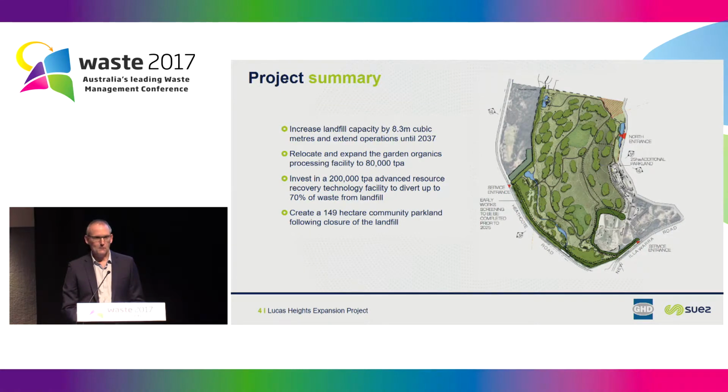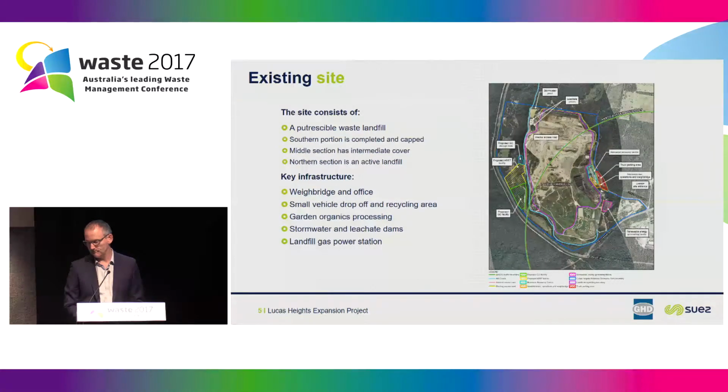Now, I'd like to thank Robbie for the introduction in the first presentation to show that there is a demand for these sorts of facilities, particularly in the Sydney area. And we now have approval to build such a facility should the opportunities arise. And finally, the project consists of building 149 hectares of parkland that will be returned to community use following landfill closure.